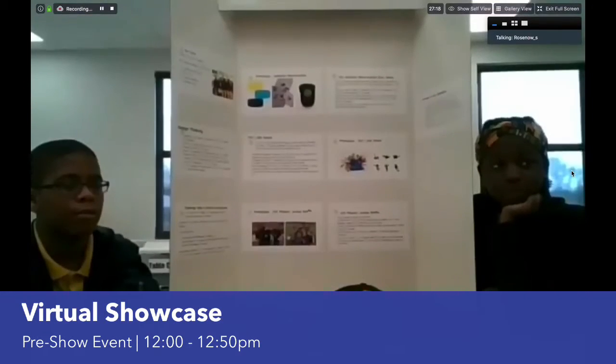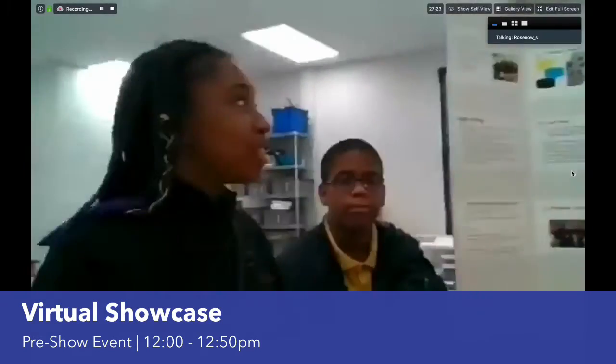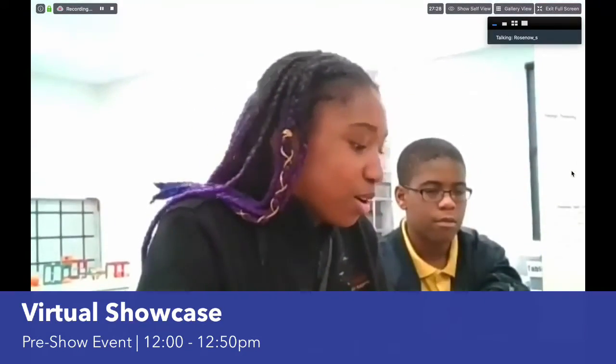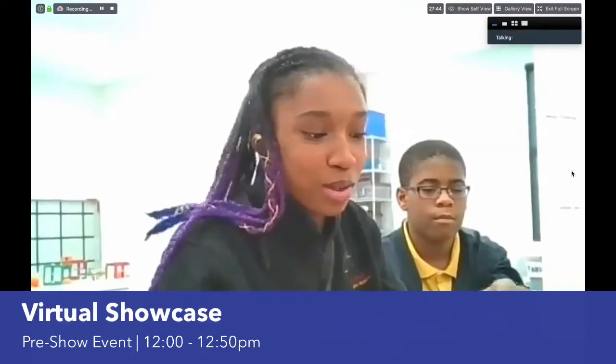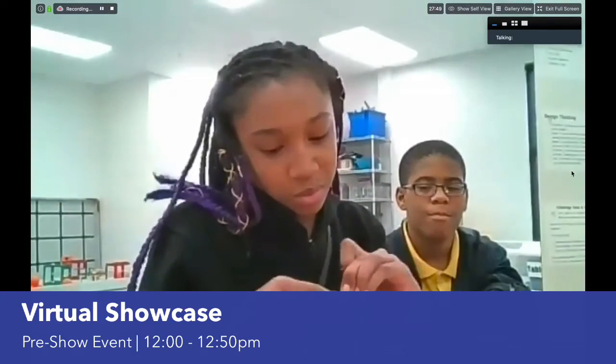Yes, perfect. Okay, so there are three parts to your solution. The first part was making the bracelet and the hat with the clip on. So when each person comes, they'll get a different clip on. And if a person really likes hats, then they'll get a clip on for the hat. Show them how it works. Yeah, so you can clip it on easily.